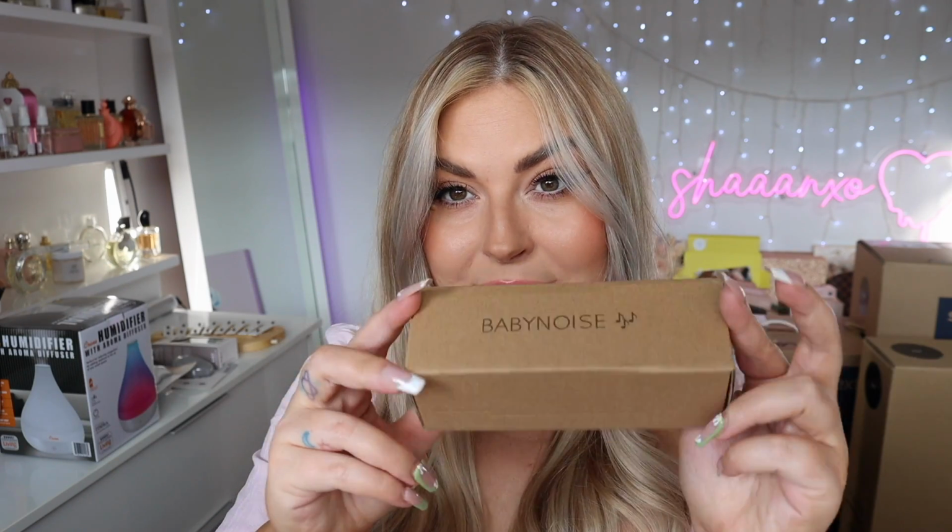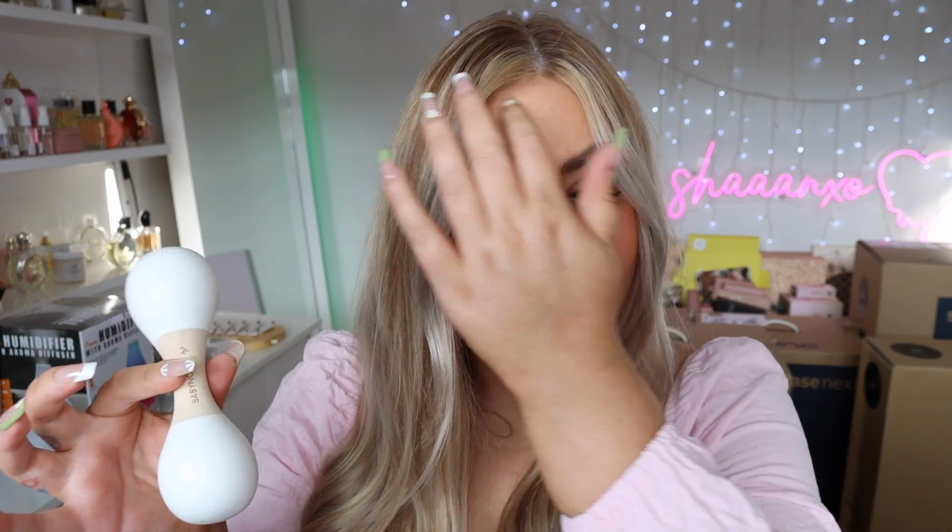And then the last thing in this package goes with the last one. So this is Baby Noise as well. These are the double maracas in white. Isn't that cute? And I feel like he'll like that from when he can start holding things in his hands, because it's kind of like a rattle as well. Hopefully.